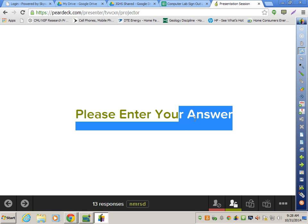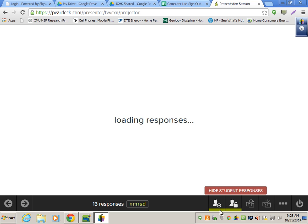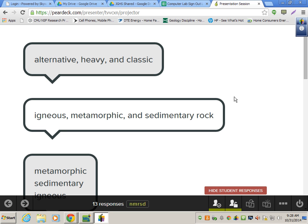So I asked you guys a quick question. Get reconvened. The three basic types of rock. I know there's more than three. Let's see what you came up with. Because we're going to be talking about fossils today.